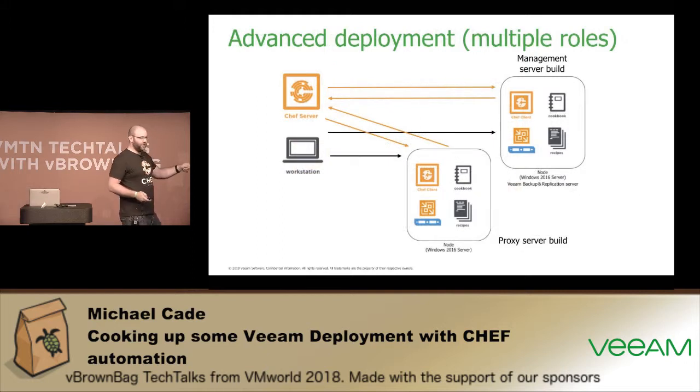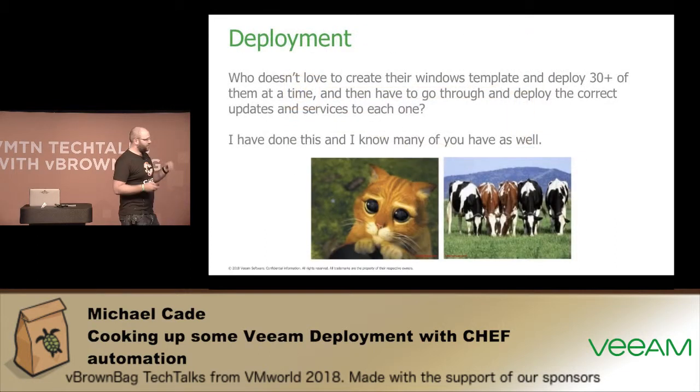But then what we're going to do is deploy additional proxies on top of that. So we get to see this dynamic, distributed environment. And I think the key message here, and it wouldn't be a community session without me putting up a picture of a cat and mentioning cattle and not pets, is about taking away the naming convention of your servers and treating them like pets in our backup infrastructure. So now let's be more dynamic about what we spin up and spin down and how we use that.